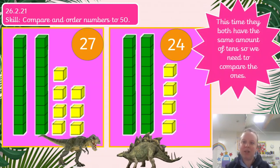This time they both have the same amount of tens, so we need to look really carefully at the ones. So we've both got 2 tens, haven't we? Let's look carefully. Who has more ones? Was it T-Rex or was it Stegosaurus? It was T-Rex, wasn't it? He has 7 ones. Stegosaurus only has 4 ones.